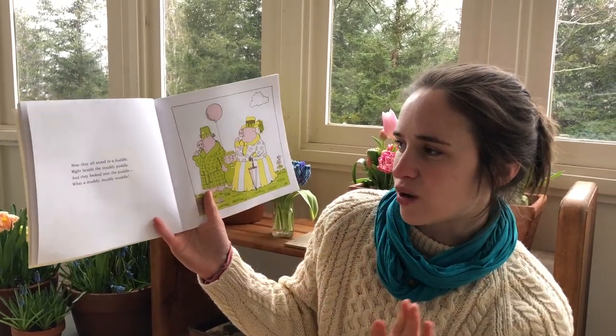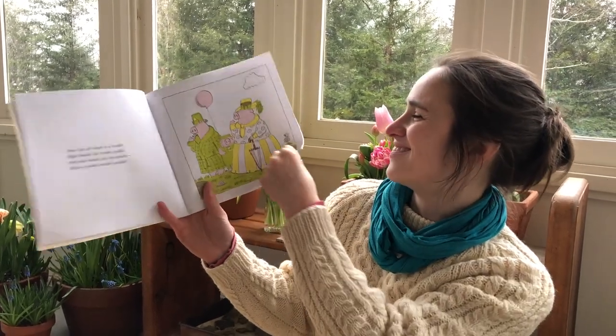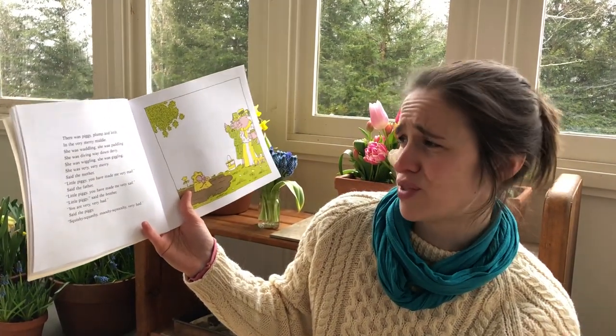Now they all stood in a huddle right beside the muddy puddle, and they looked into the puddle. What a muddy, muddy muddle. There was Piggy plump and little in the very merry middle. She was waddling, she was paddling, she was diving way down dairy. She was wiggling, she was giggling, she was very, very merry.